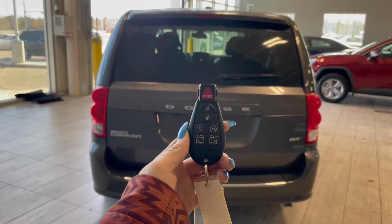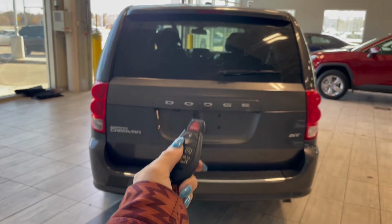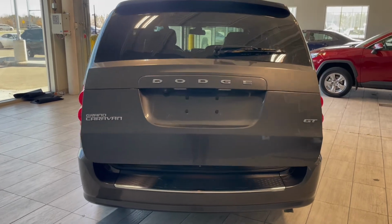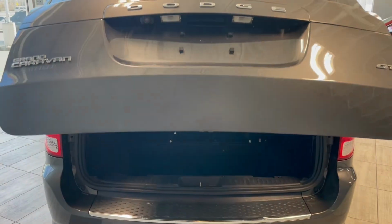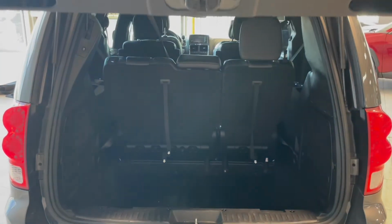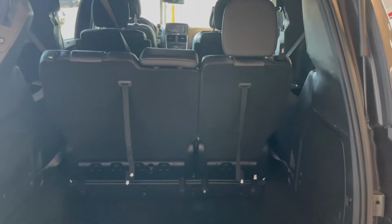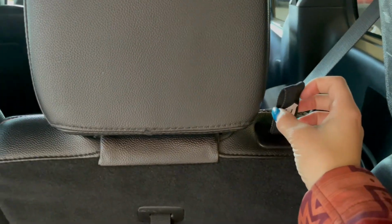This Caravan also comes equipped with a power liftgate. Once that's open, you can see we still have a ton of storage space with the third row seats folded up, but if you're hauling larger items or just need the extra room, the third row easily folds down.